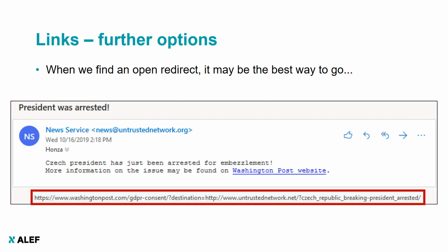But as you may see there, if I were to send something like this, the link points to washingtonpost.com, a legitimate domain. So why shouldn't the recipient click it? Well, because as you have probably gathered, they will be redirected to some other domain, in this case, untrustednetwork.net. Of course, we might obfuscate the final target using URL encoding and other techniques, but I think this is enough to prove the point.